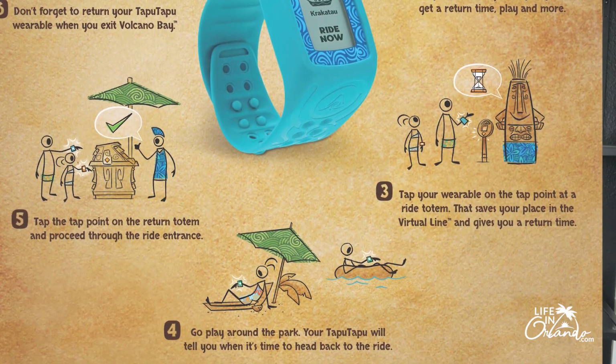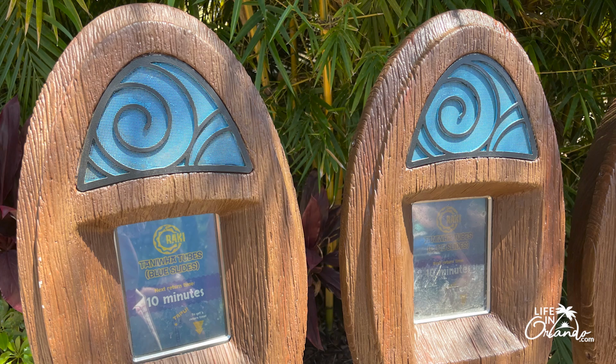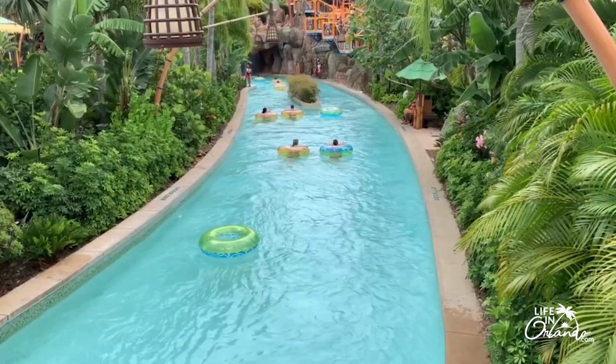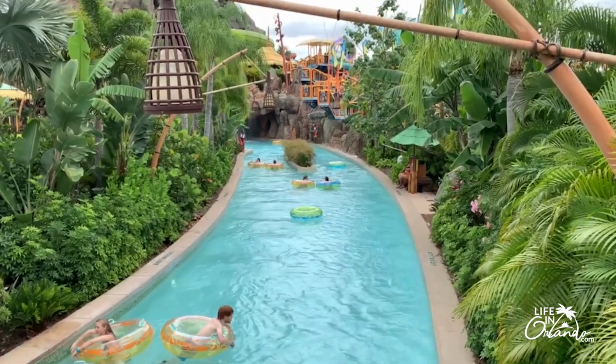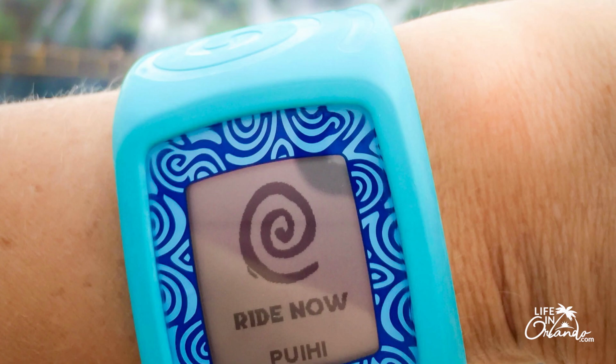Basically what you're going to do is go to the ride, walk up to the kiosk, and it's going to tell you the wait time. Sometimes it could be 100 minutes, for instance. You are going to scan your TAPU, and then you can leave. You can go to the wave pool, you can go to the lazy river, whatever else you want to do, even ride one of the other slides or attractions where there's no wait time. Then once it's time for you to come back and ride the ride, you are going to be alerted on your TAPU. Then you can proceed to the ride, get in line, and ride it and enjoy it then, so that you don't have to stand in line during all of that time, and you can enjoy some of the other attractions at Volcano Bay.